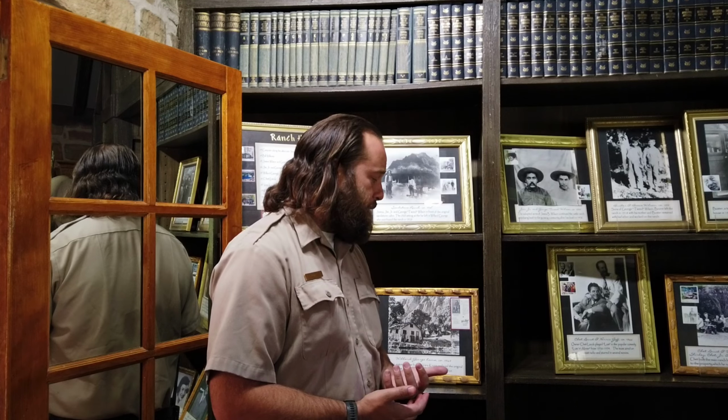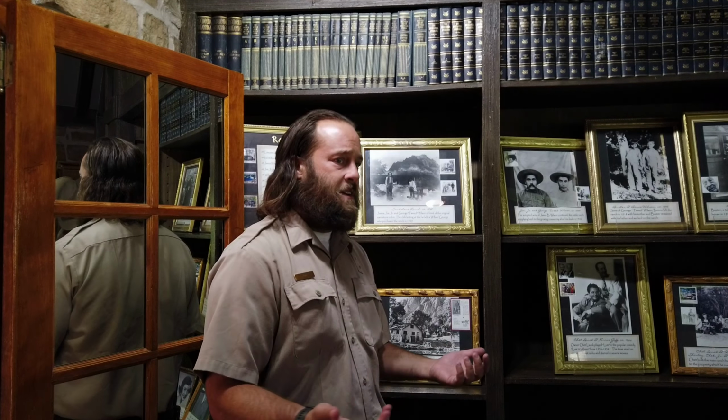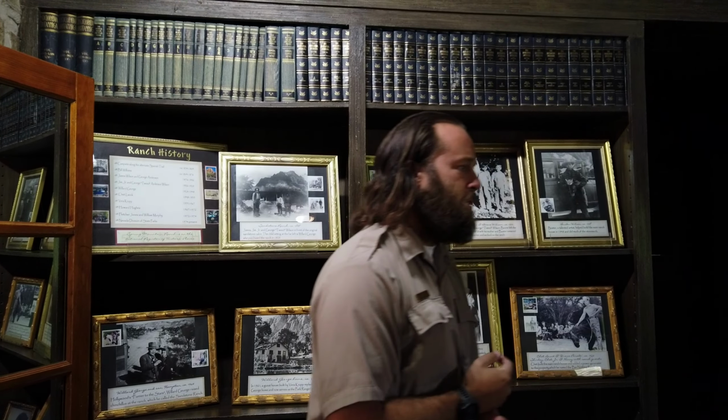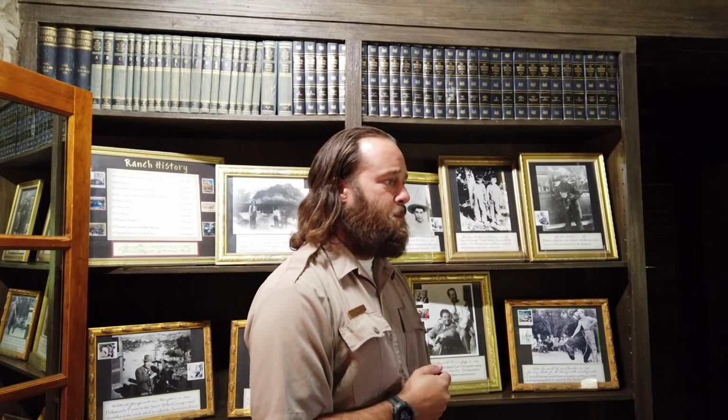So at that point, what I recommend for all my visitors is to go ahead and make a time, go through the house, explore on your own. I really like this room, don't want to miss this room. There's also a back room behind the kitchen area where the movie plays. There's some great exhibits back there as well.